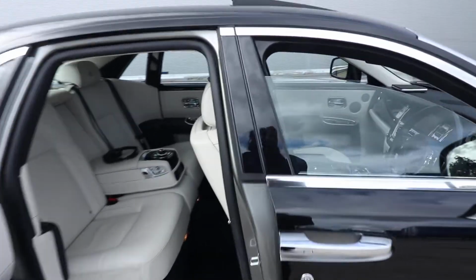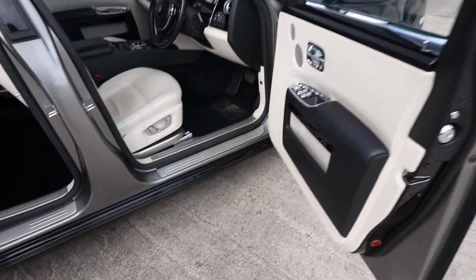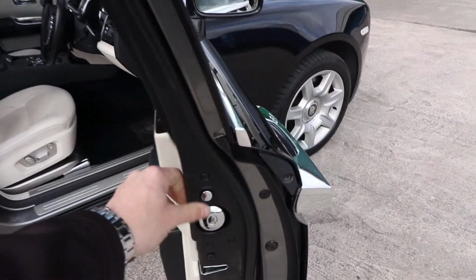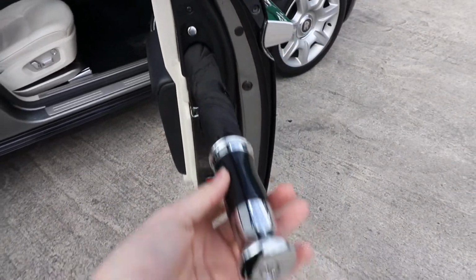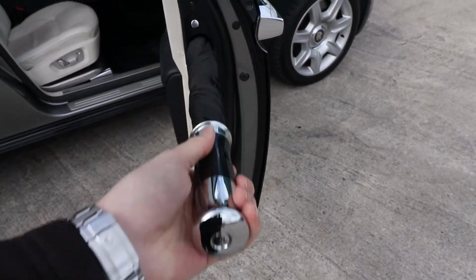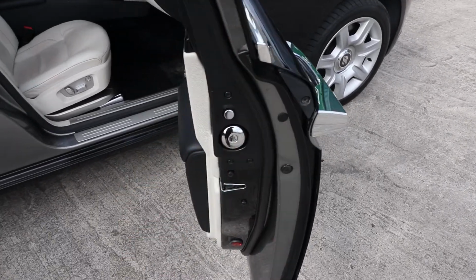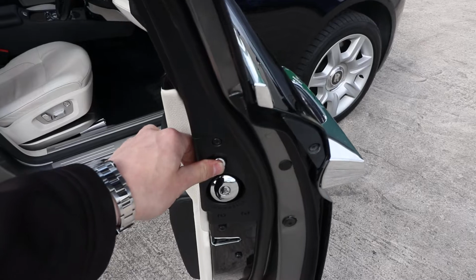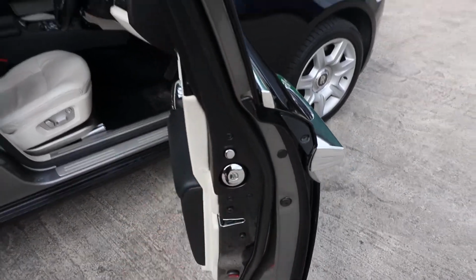Absolutely gorgeous in there. If we open up the front door, the famous Rolls Royce umbrellas just pop out so nicely, with a lovely Rolls Royce emblem on the end. And they click away in there. Just small little details about how that just folds out so effortlessly.